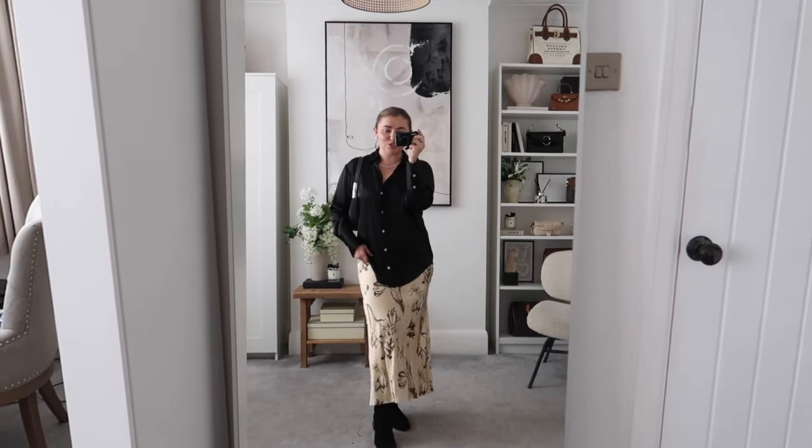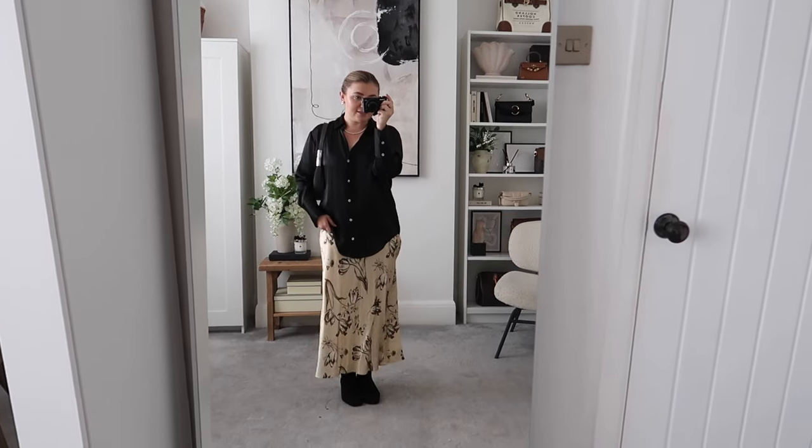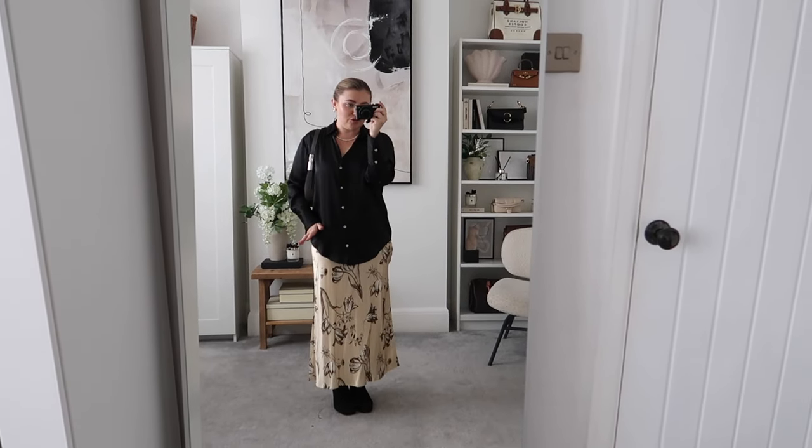It's giving loose, it's giving casual, elevated and formal. I love it. I'm styling my little Longchamp bag with it because I really liked how it looked when I started up earlier. I feel like it just gives it a little bit more of a trendy vibe. And then I'm just going to leave the shirt untucked. I think it looks quite nice, quite loose, quite casual. And I feel like the Reformation skirt is the perfect skirt to style with this. The length is stunning. I really, really love the length of this. It just hits so perfectly with a pair of sock boots.